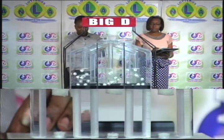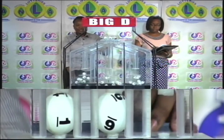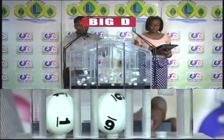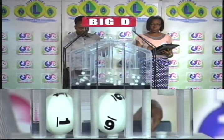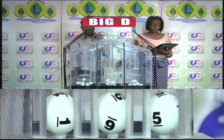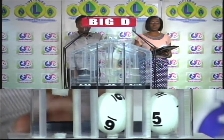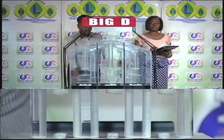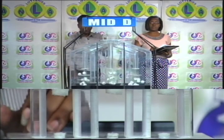The first number in the Big D draw is 1, followed by 6, and it's followed by 5. 1, 6, 5 is this evening's Big D winning number. The second presentation is for the Mid D winning number.